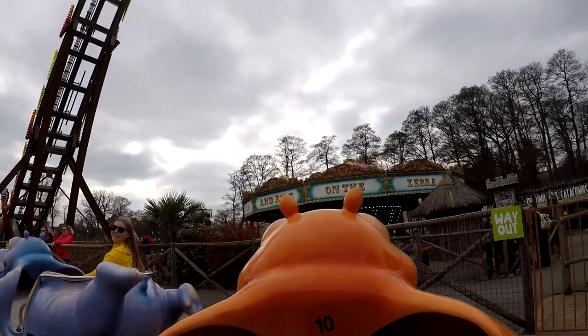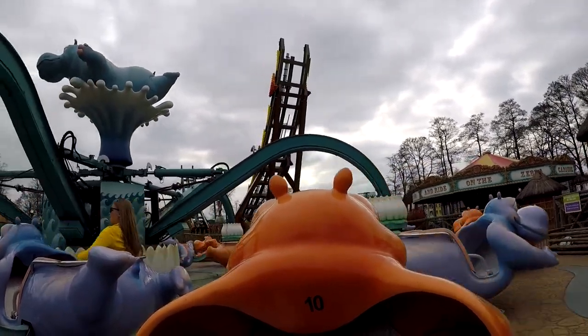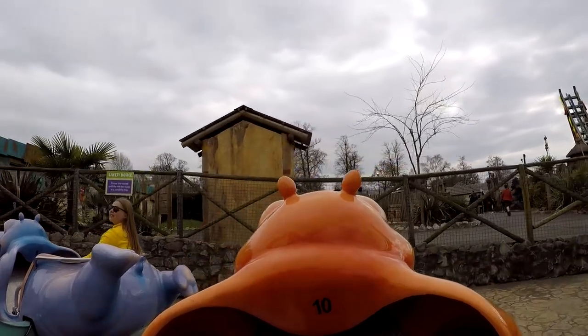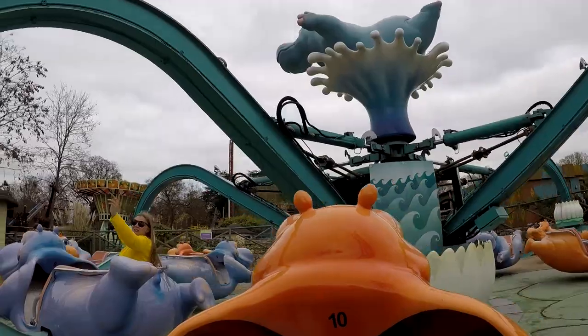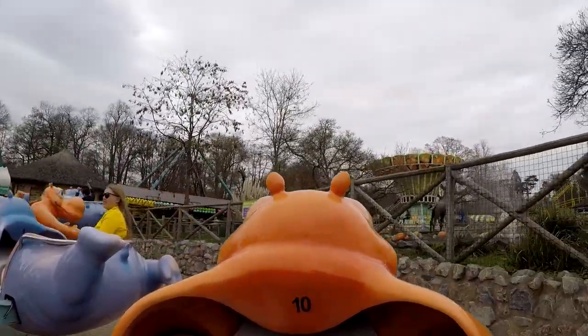Charlotte's having a bit of a dance over there, hurtling with those hippos. Hey, great ride this one. It's got a lot of LED lighting as well, so it looks great at night. You know, I've never seen this park in the dark. I would like to at some point. Apparently the illuminations, what they do in the summer, are really good.